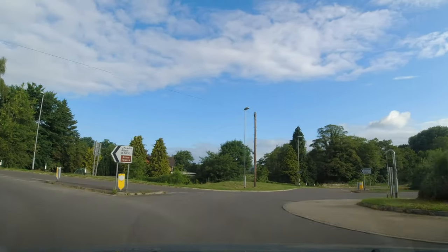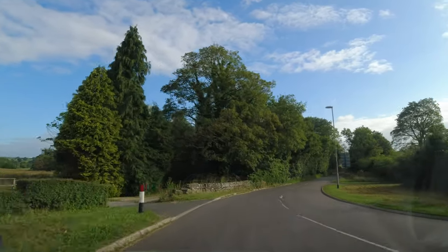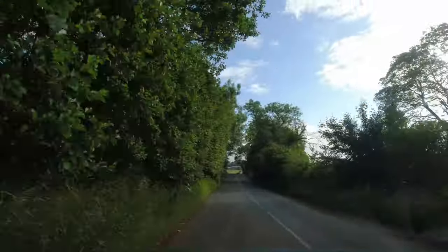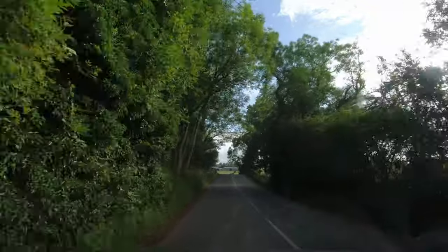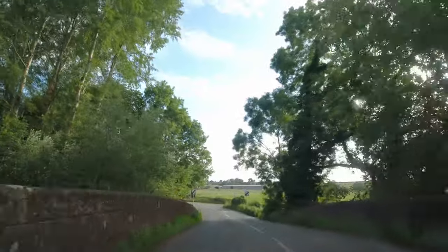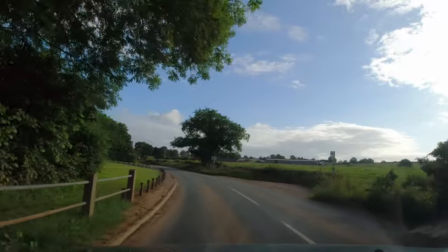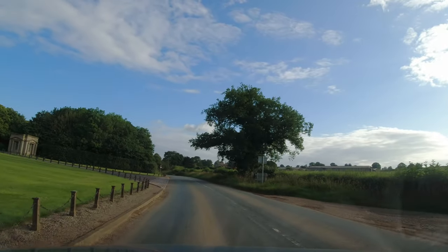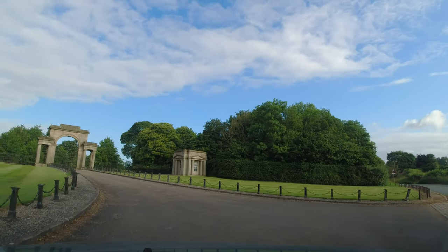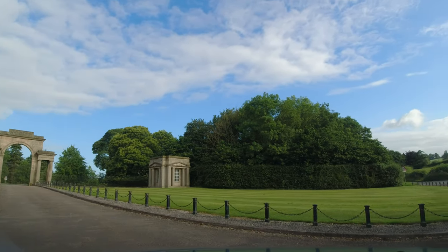Okay, so we're just coming through the village of Denstone, which is not far from Alton. If we go over this old stone bridge, we should come to the first lodge on the left hand side. I'm going to park up on this bit of dirt on the right hand side. But yeah, this was the first old lodge we're going to show you. You can't go in these days.